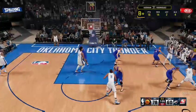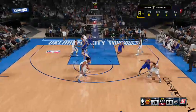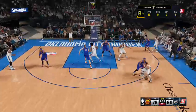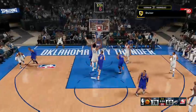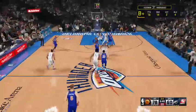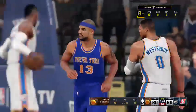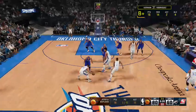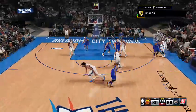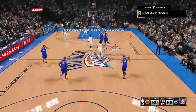Outside Westbrook. Morrow dishes to Westbrook. Rodriguez outside. It's rebounded by New York. Boy, the effort was there, but he just couldn't quite fight his way through traffic. The shot's good from Bayless. Bayless has got 19 points. Carmelo Anthony showing you his passing skill there. Outside Westbrook. And it's good off the back of the rim and in. You know, he's knocking down his shots today, but it hasn't really translated to the scoreboard yet.